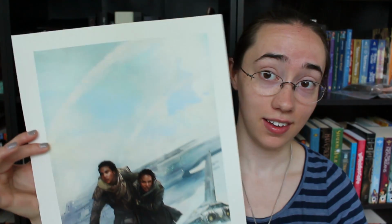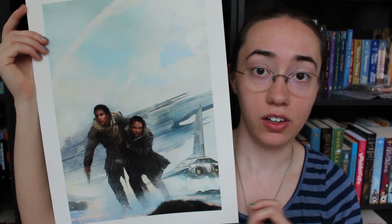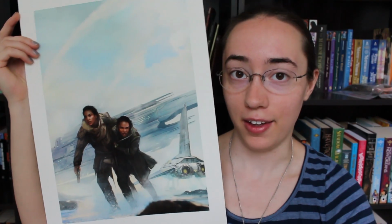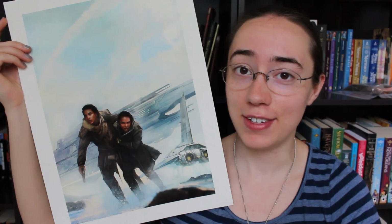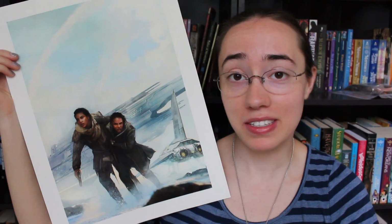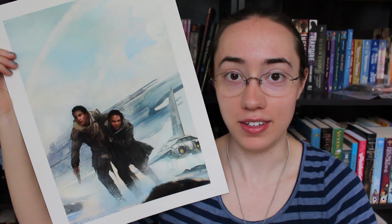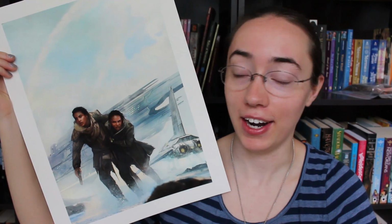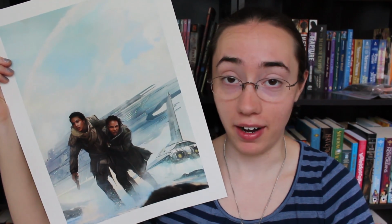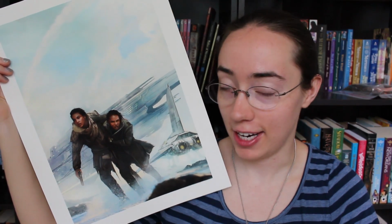So this is the one for Ancillary Justice. It's quite big. I opted for the larger size because the funny thing about me is I've lived in my house for 5 years now, and people still walk into my living room and say, "Rachel, you need more art on your walls. It's very Spartan in here." So I am trying to buy nice, larger pieces of art and decorate my home.